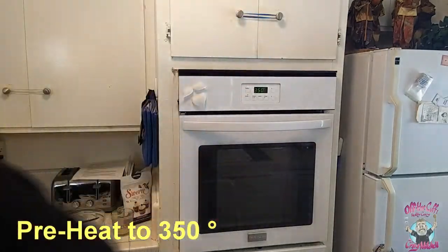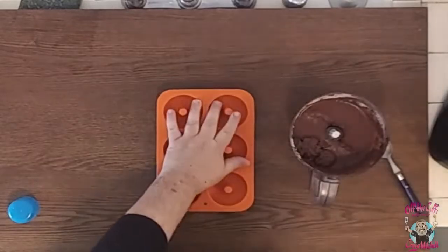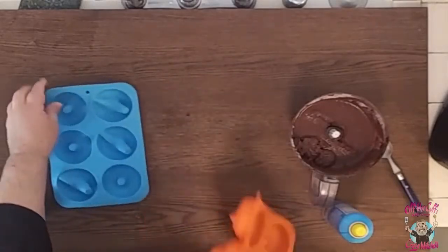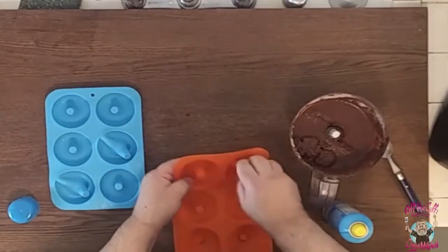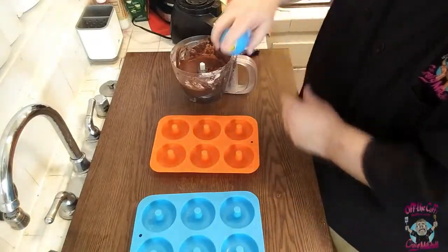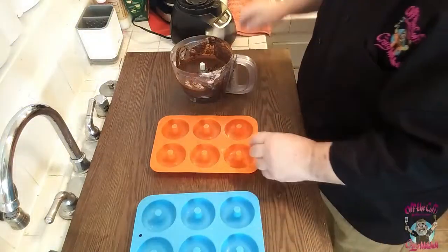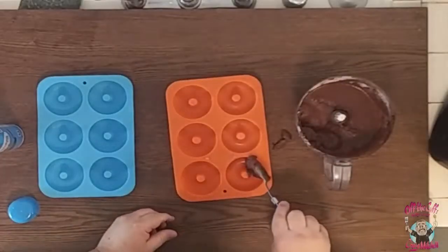All right, well that's preheating. Let's spoon out the donuts. Okay, I removed the batter from the machine and took out the blade. Here are, look at this. Surprise, yeah. These are our donut molds. And I'm spraying them with non-stick cooking spray. I'll get to you later. And here we go with the batter.